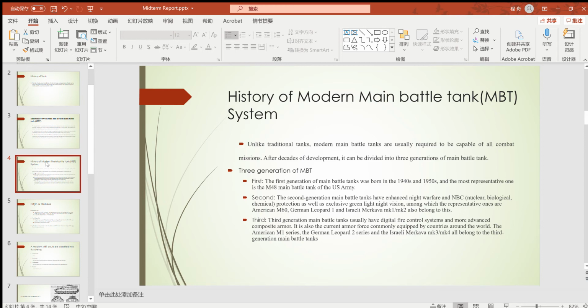And for the third generation of the main battle tank, compared with the second generation, they improved their digital fire control system, and they have more advanced composite armor, which greatly improved their defensiveness. The representative ones are the American M1 family, the M1A1 and M1A2, and the German Leopard 2 family. And for the Israeli Merkava, the MK3 and MK4 belong to the third generation.